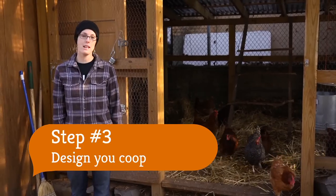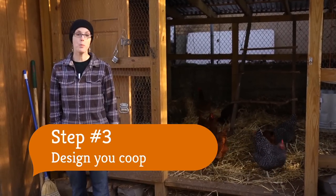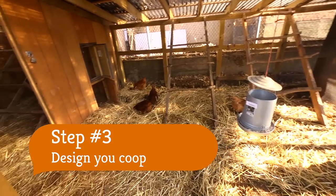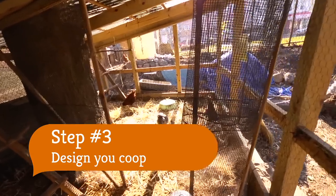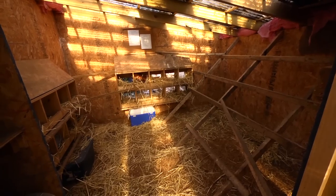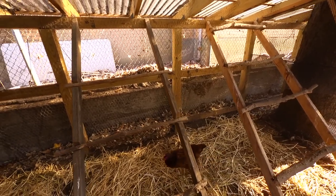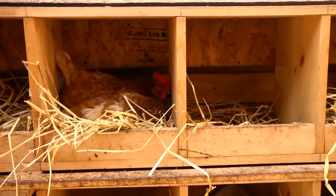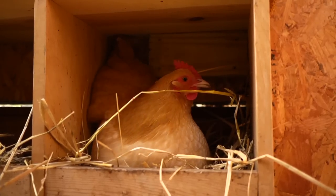After finding your space, you then need to think about designing and building your coop. A coop has 2 elements: the actual coop itself, which is where the chickens will sleep and lay their eggs, and a run, which is where the chickens will hang out when they're not playing outside. Inside your coop, you need 2 main elements. You need roosts, which is where the chickens sleep at night, and you need nesting boxes, which is where they'll lay their eggs. Nesting boxes should be about 1 square foot.